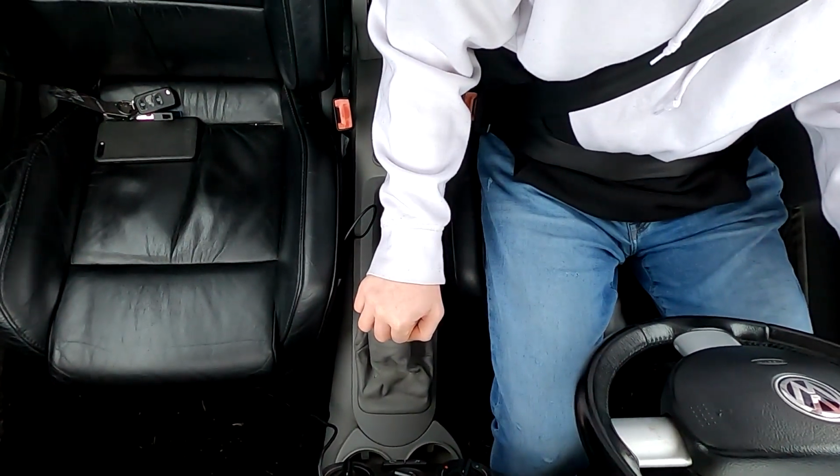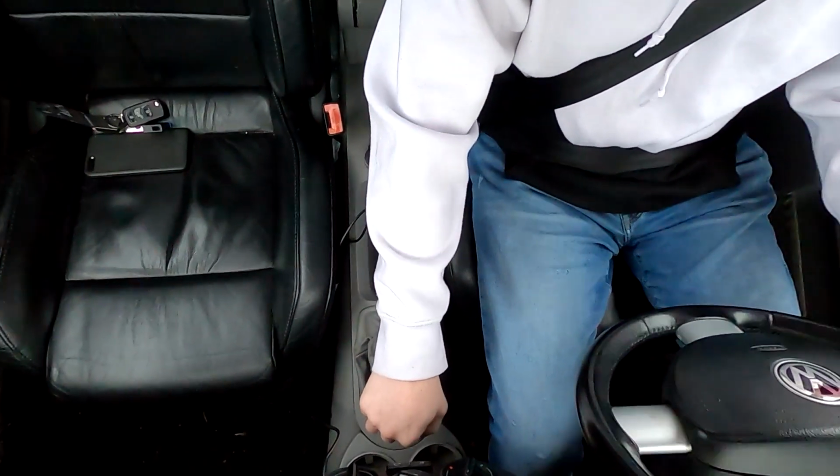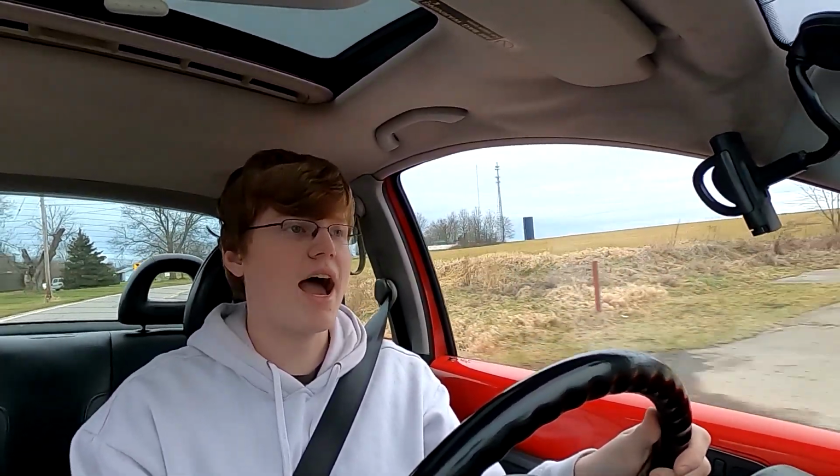Rev matches nicely. The point of the spoiler is, of course, to generate more downforce. And I guess just the aerodynamics of this car, it generates a lot of lift in the back at high speeds. So it's good that they added that. And these cars don't look particularly the best with spoilers, so I appreciate that it doesn't have a big wing on the back, and it just has the little subtle pop-up thing that's only there when you need it.